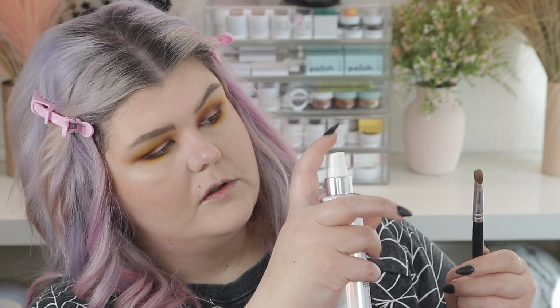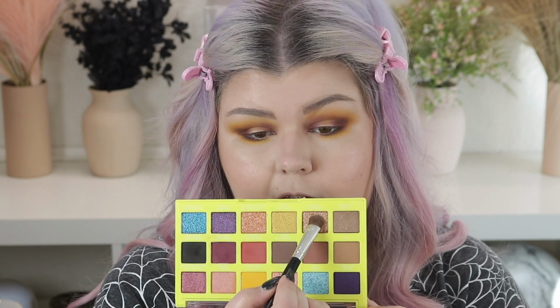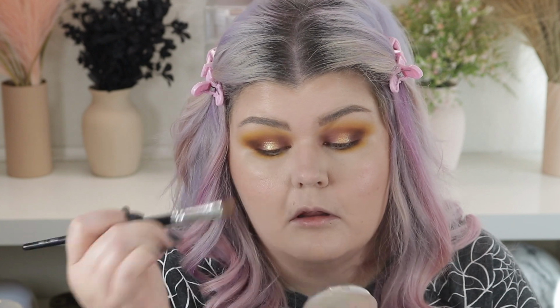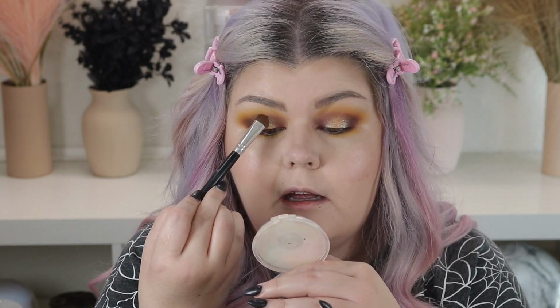I'm just going to use some of this spray that I have. You can use any spray. e.l.f. has plenty of sprays you can use. And I'm just going to spritz this brush. And we're going to go in with this shade right here. Gorgeous. Gorgeous. I'm trying to just kind of softly blend it over, which is kind of hard because the brush is wet. And I'm blending it up, so it's going to basically touch the yellow.